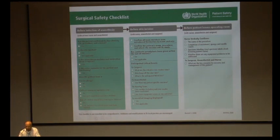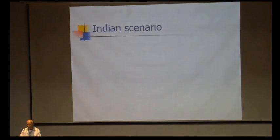And this footnote is very important. This checklist is not intended to be comprehensive. Additions and modifications to fit the local practice are encouraged. So this is not the end result. You can modify it the way you like to suit the local scenario.